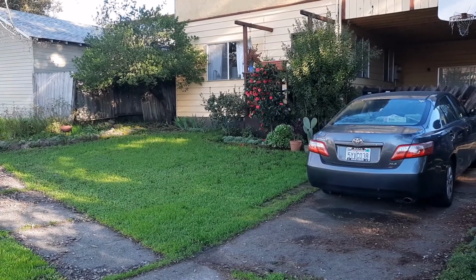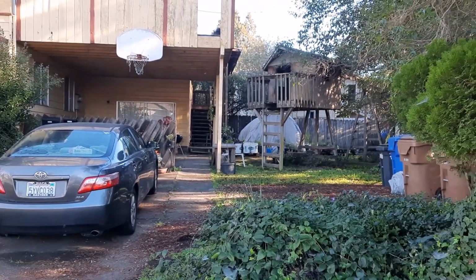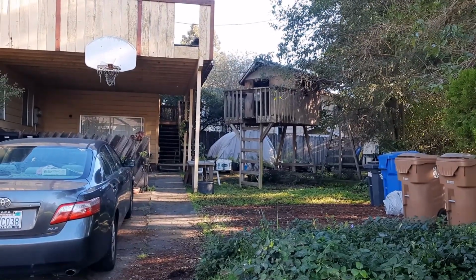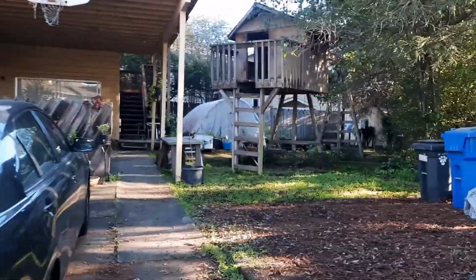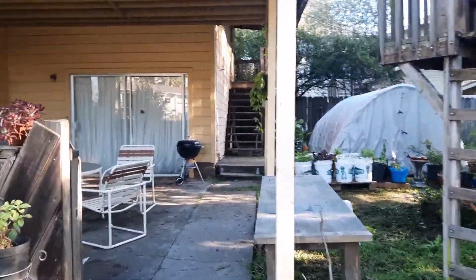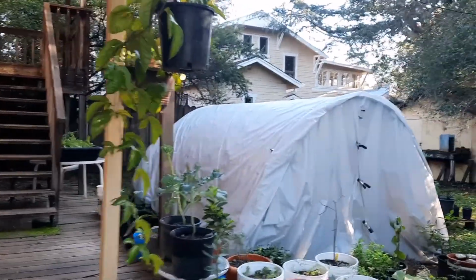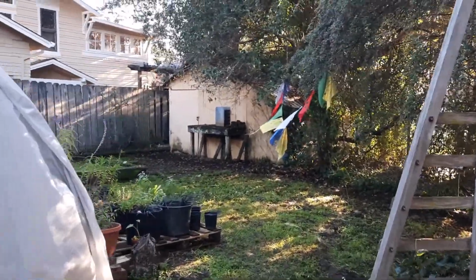So we've got some challenges here. This is a very shaded lot, especially in the winter. It's surrounded by trees, so in the winter when the sun's low, there's hardly any sun in the yard. And even during the summer, sun exposure is fairly limited. We're shooting in mid-January. It's about 3 o'clock in the afternoon. So you can see we're not getting much sun at all.